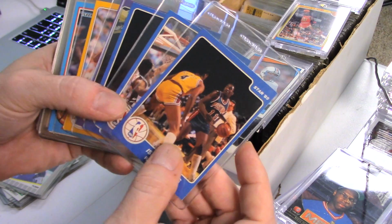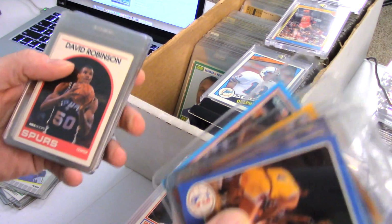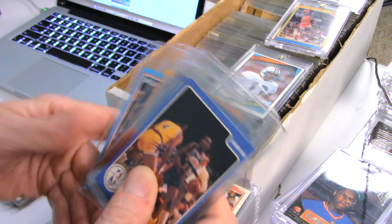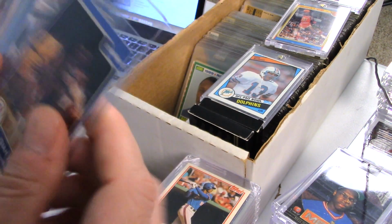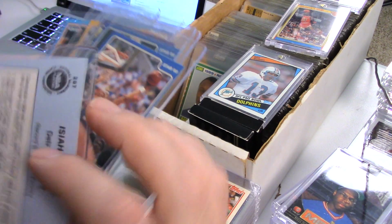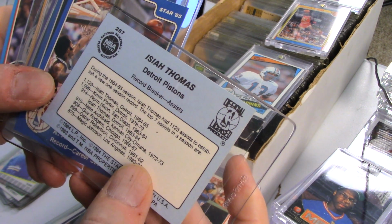And we're going to look these up. There's a David Robinson. I don't know. The other David Robinson rookie was disappointing. So let's look these up. We'll start with Isaiah Thomas, Star, card number 287. Isaiah Thomas, Star card number 287.